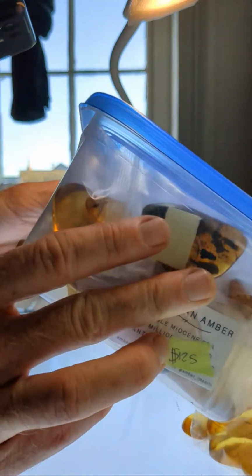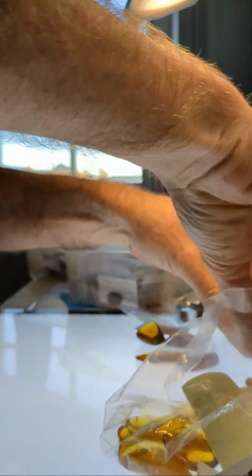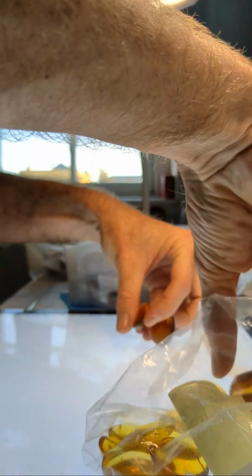All right, we're gonna be looking through the rare Dominican box, try and find some rare stuff, and try and find that fly.